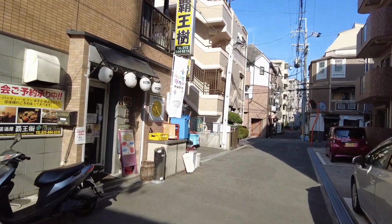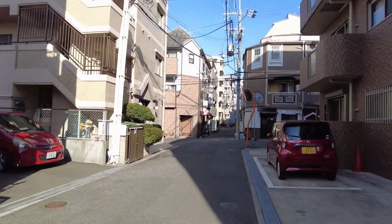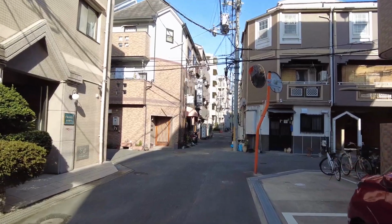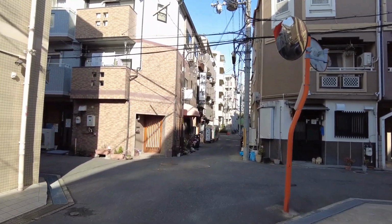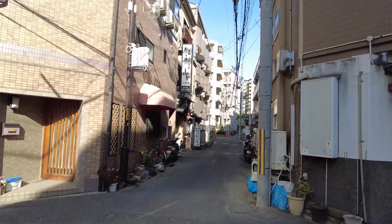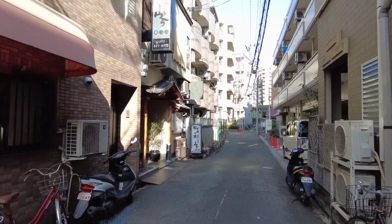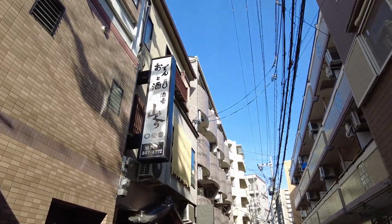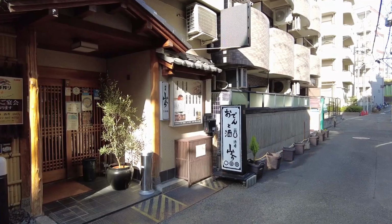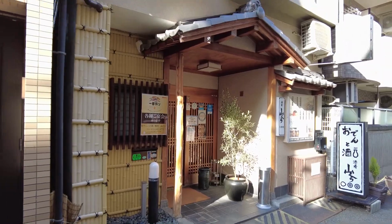I'm trying to find a place, yeah, over here. There's an oden restaurant over here. And oden is what Japanese people like to eat in the winter time to keep warm. It's kind of a soup, and you can put different things like vegetables or seafood in it. It goes really well with Japanese sake. So this is a place I would recommend after the coronavirus is over.